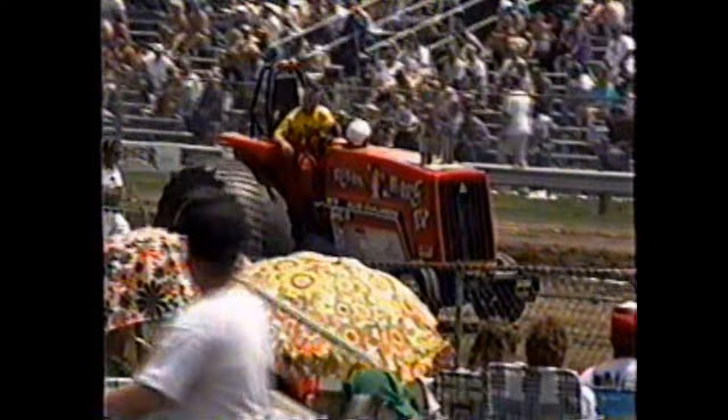Coming up next, out of Farmington, Minnesota, Brett Burr. Now this tractor, probably about the next time that you see it out, will be sporting 4 and possibly 5 motors on it.